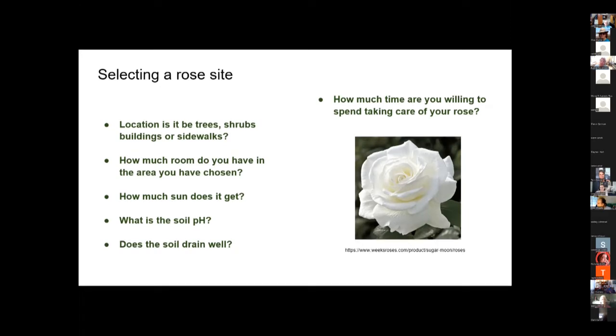The next one is soil drainage, another extremely important one. Roses also will not tolerate wet feet. They will die. So the next one over, I've got a soil perk test to show you how to check for that.